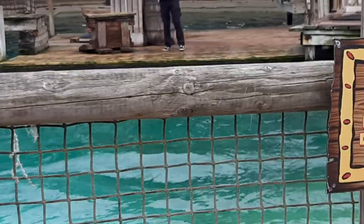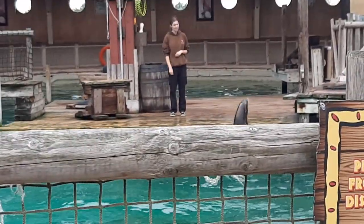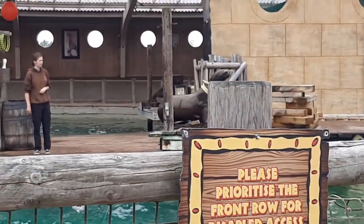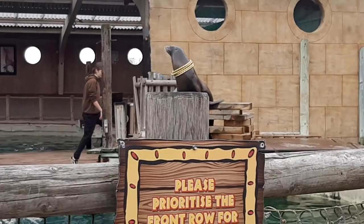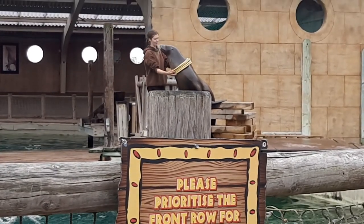And this is something nice and easy to start off with. It gives them something to play around with when they're younger. But as you can see, Marvin can do this very quickly now. Well done, Marvin. That's fantastic. Very simple, but well done all the time. Brilliant. I'll take those back, thank you.